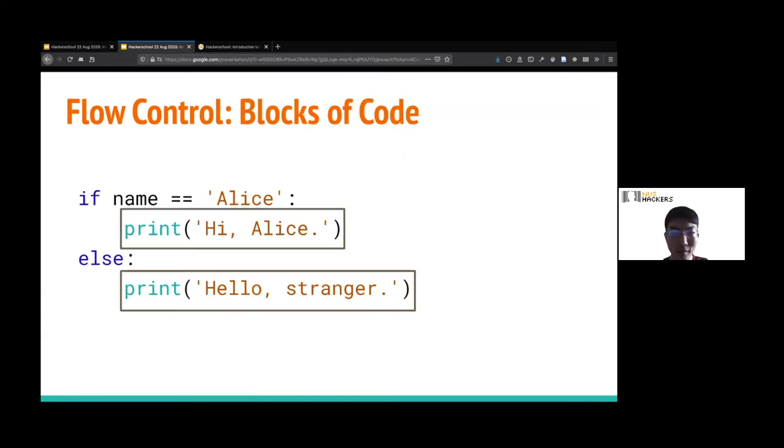Now I'll introduce the concept called blocks of code. As you can see, there's this four spacing. In Python, the convention for indentation is using four spaces to indent. Normally in most text editors, you can use the tab key and the editor will automatically convert the tab to four spaces. But if your editor doesn't do that, then you cannot mix tabs and spaces in the same Python program, or you'll throw an error.